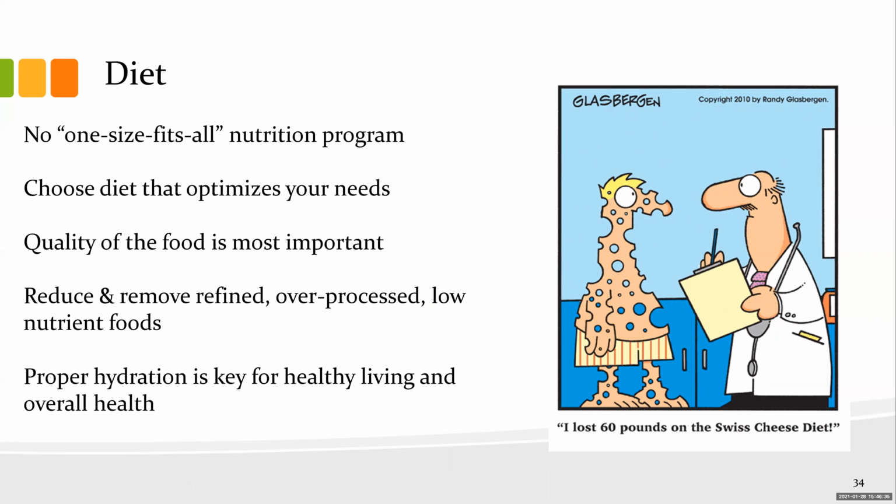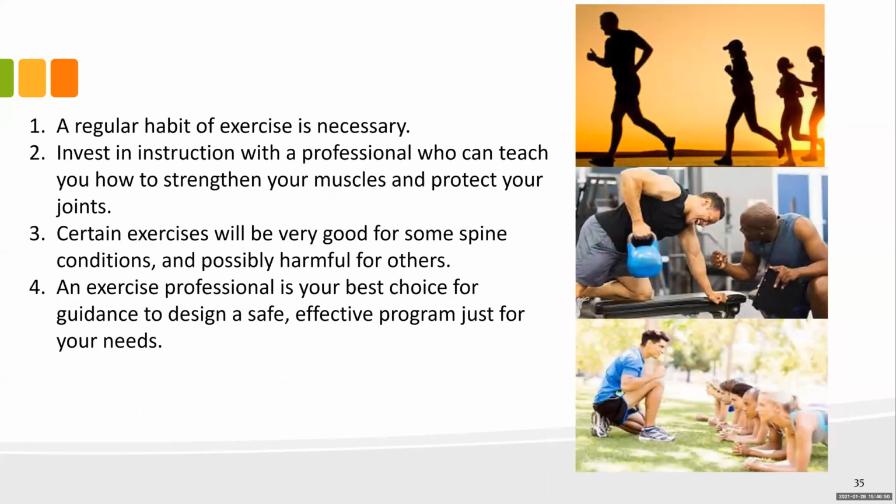So we want to reduce and remove your refined, over-processed, low nutrient foods, because those are where all the carbohydrates are. And they're the cheap foods, unfortunately. Proper hydration is also key for healthy living and overall health. Your muscles are 75% water. That's a lot of water.